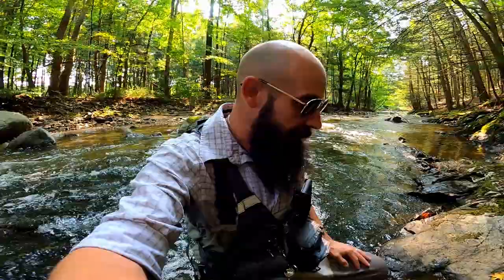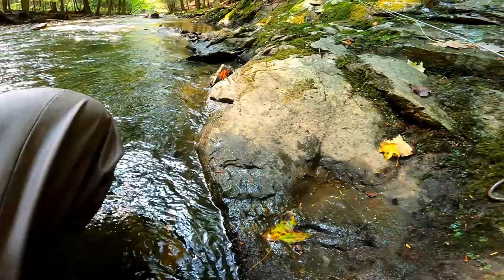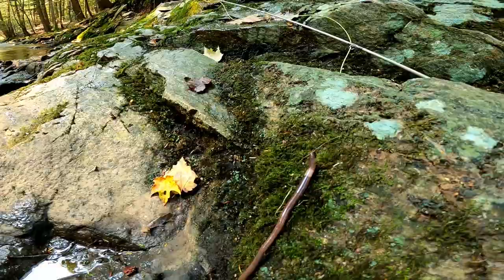And check this out. This is on a boulder that's right next to the stream. Look at this big earthworm, just crawling around the rock. God knows where the hell it came from. This is just literally nothing but stone.